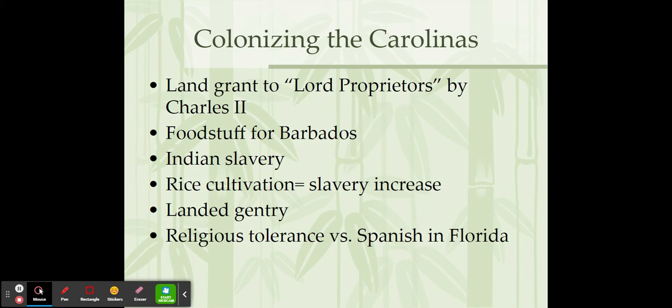We also see in Carolina a difference between the very, very poor, mostly up in the northern portion of Carolina, a poorer group of people, versus the so-called landed gentry, meaning the wealthy people, gentlemen who are wealthy because they own a lot of land. That type of person we see more down in the southern portion of Carolina, closer to Charlestown, what we call Charleston today.